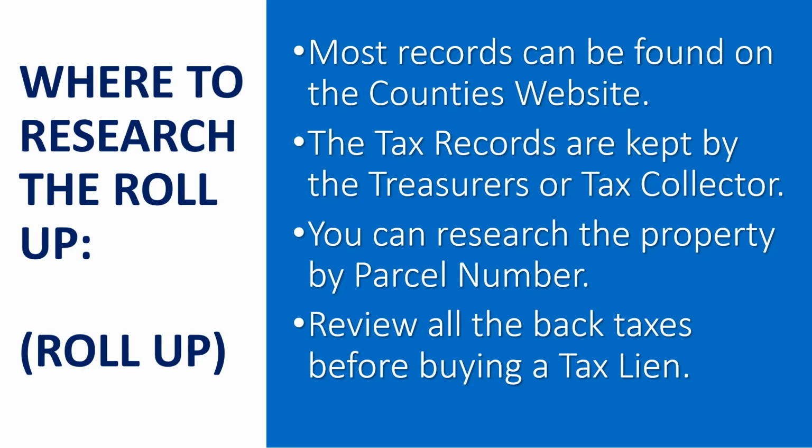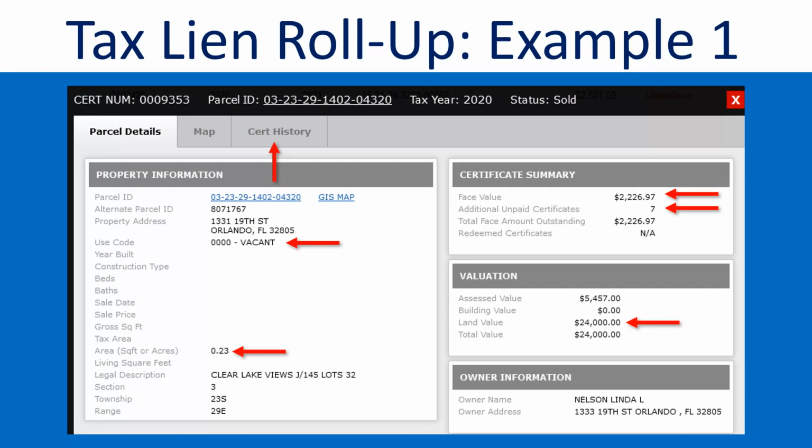Sometimes we'll look into tax liens and we'll see that there has actually been liens that have been paid off in past years. Yeah, which is always a sign that the property's most likely going to redeem. You've got somebody that's actively paying them off. They're probably going to pay off your liens as well.